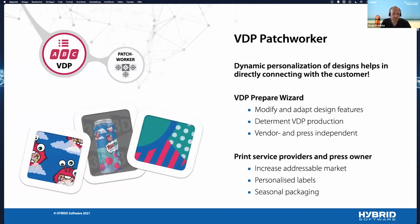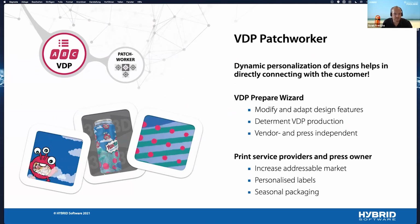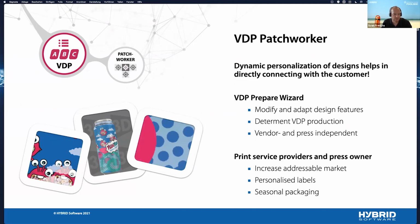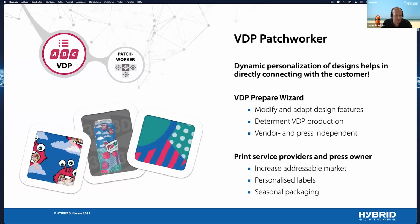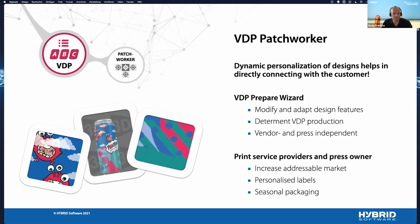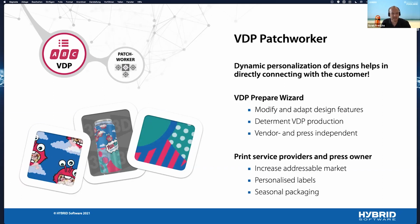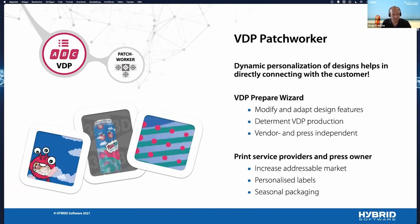So VDP has been there in PACKZ for quite a while already, because we decided to create a vendor agnostic VDP solution so that customers can choose which digital press to buy based on the properties of the press, but not the software that the press manufacturer ships with it. And at the same time, we wanted customers to be able to standardize their VDP process in Prepress. That means as early as possible, no matter what digital press they would actually be using for production later on.